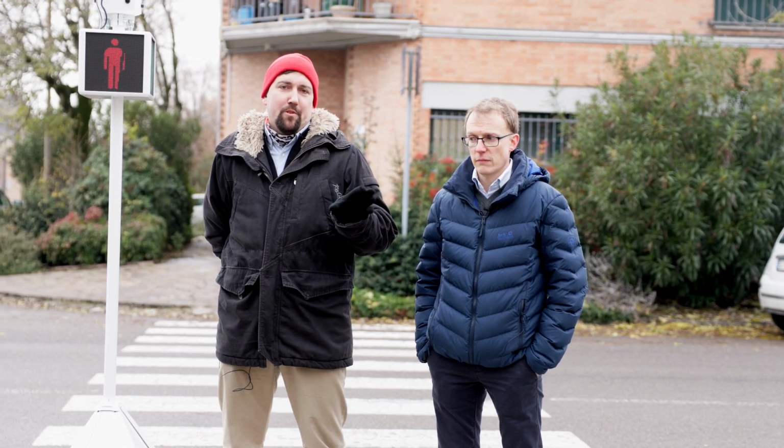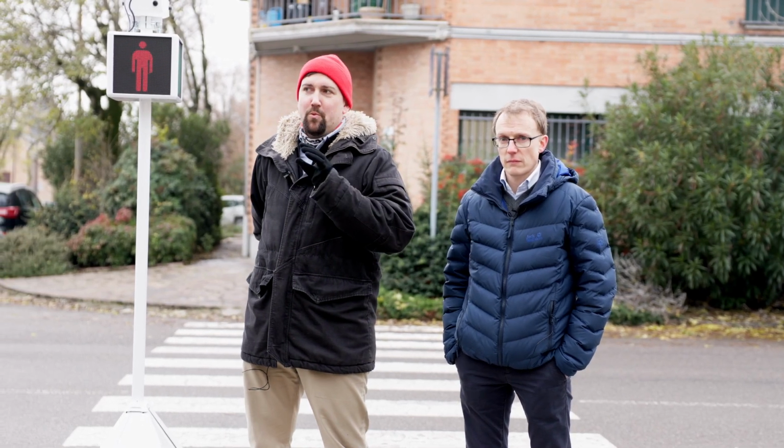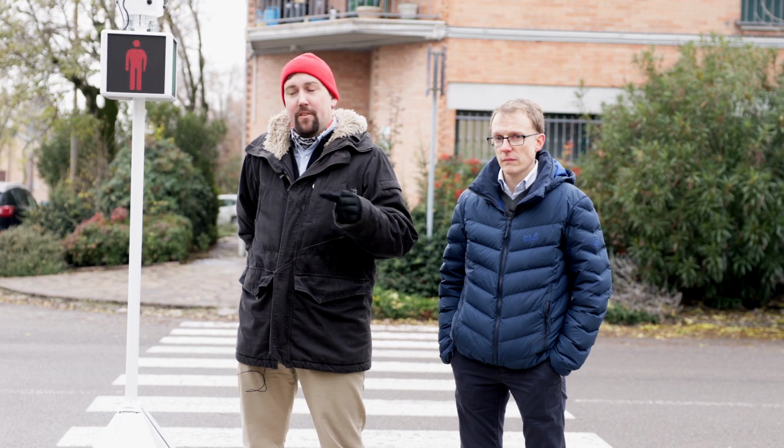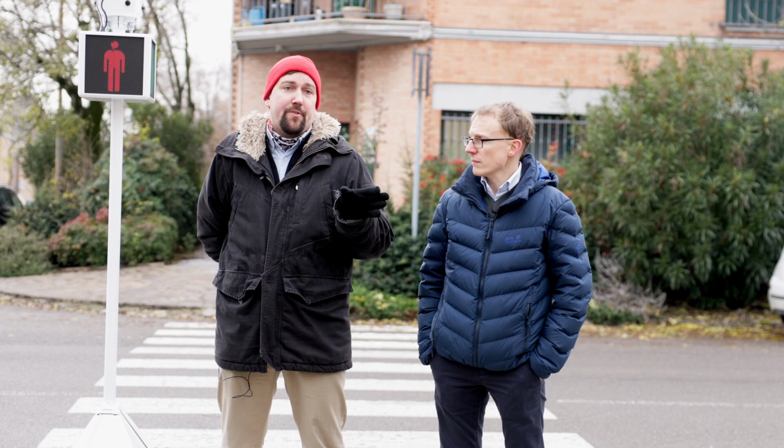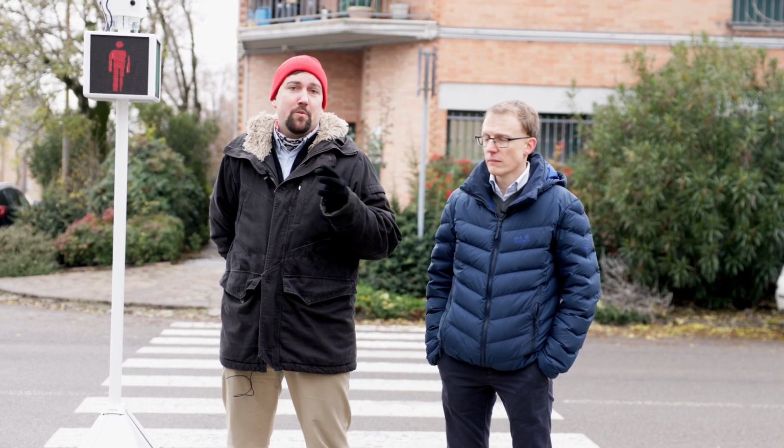This is how the future on the streets might look like. You need to cross the street. There is an autonomous robot like that, basically stopping the traffic and allowing you to cross safely.